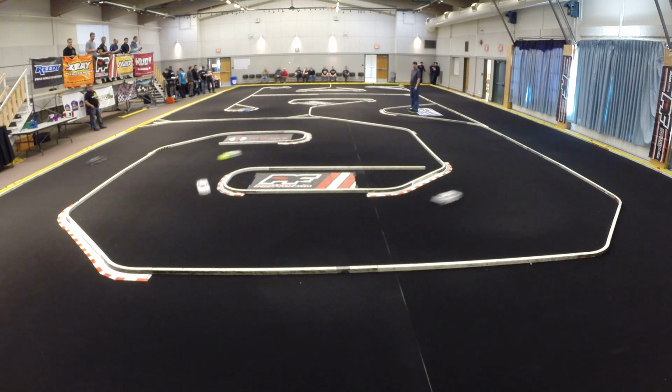Looks like Alex has pulled away from Josh a little bit. Alex weaving his way through to second. John, Alex, Wei, the top 3. Halfway through the race, drivers. 2.5 down, 2.5 to go.